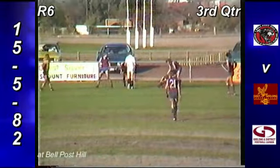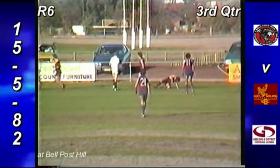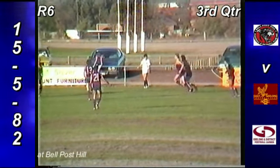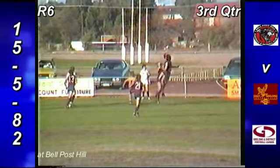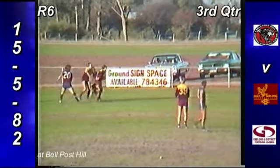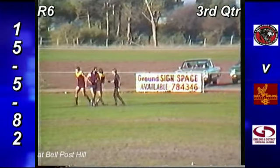On the other side of the ground, on the wing position, another ball up will take place. This game's been played in good and bad patches. A lot of scrambly play. The ball being bounced. Quinn gets a tap down. Ratcliffe roves well for Belpost Hill. He drives the ball up to the half-forward flank. But a good mark in defence.